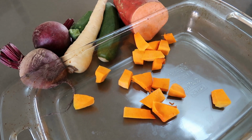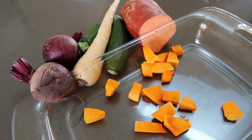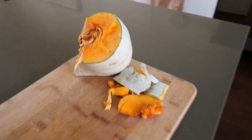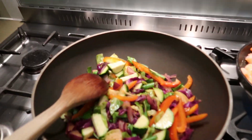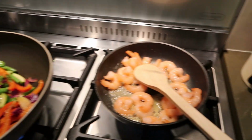Lunch, I'm gonna roast up pumpkin, sweet potato, beetroot, parsnip, and courgette. So I'm actually really looking forward to it. But this is so hard to chop. Tonight we've got stir fry with noodles and prawns.